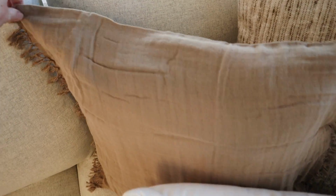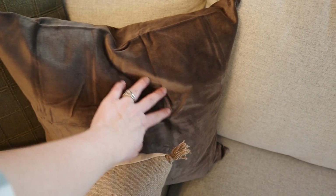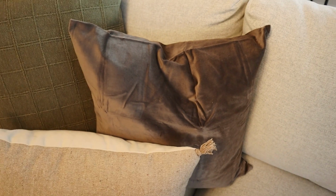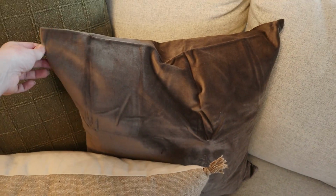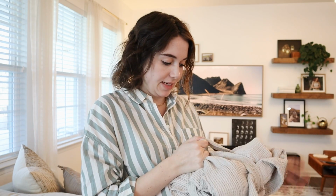So I really like what these textiles bring to the space. Only thing is, I actually need a new steamer. So I want to pick up a new steamer and then we'll probably give this a good steam, but I think it looks really good there. Then other than that, we've just got the robe, which let's try on quickly together.